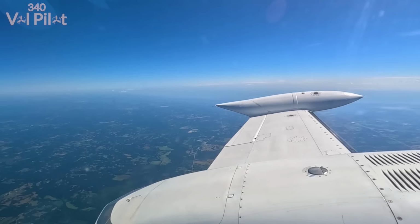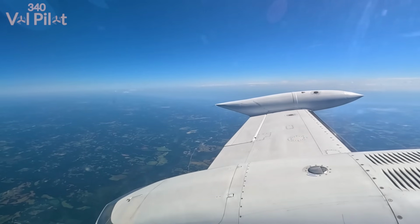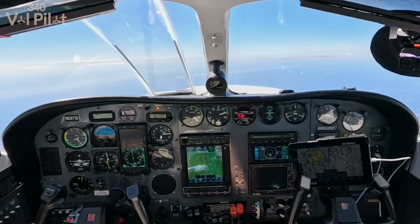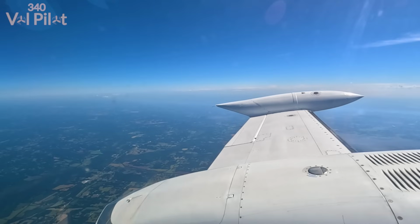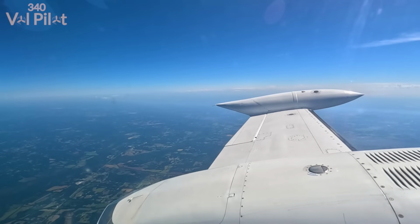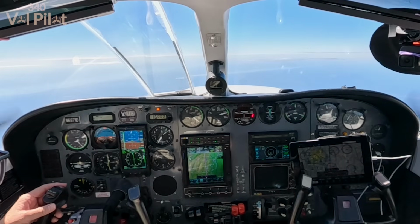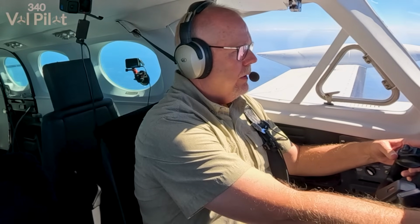Reach 812 Heavy, just fly present heading on that, basically a 70 heading. Center has an aircraft coming in, they just wanted you on the 70. November 6871 Delta, contact Memphis Center 128.5. 128.5, 6871 Delta. Memphis Center, 6871 Delta, climbing through 15.5 for 16,000. November 6871 Delta, Memphis Center, roger. The Memphis altimeter 3007. 3007, 6871 Delta.